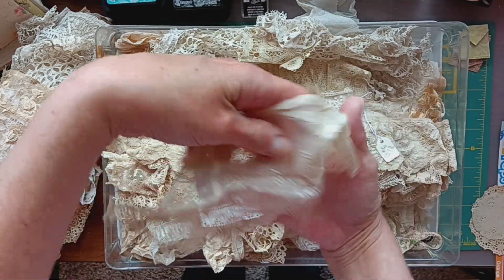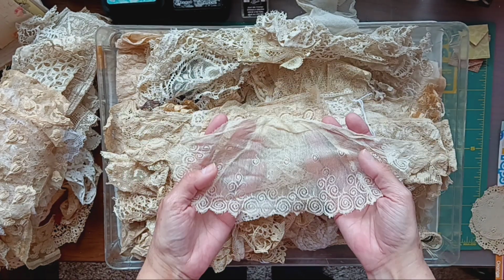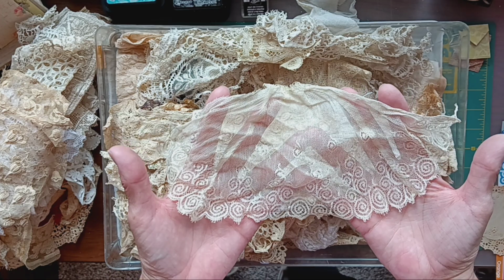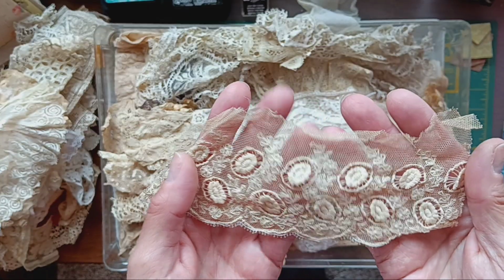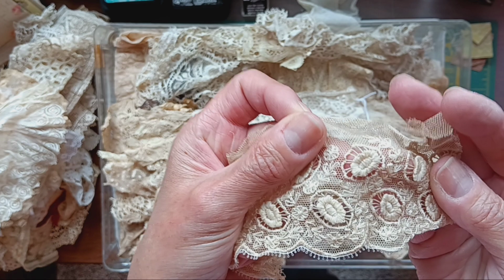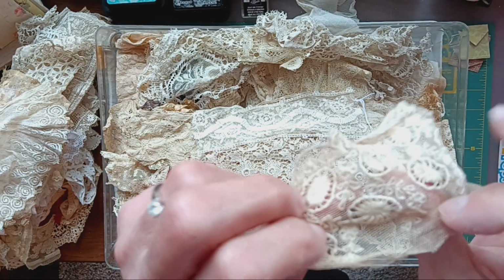This looks like it could have been a doll dress or something. This looks like it could have been the waist. Oh, you know, I've been working on some paper dolls, and these would be beautiful as the dresses or skirts part of the paper doll. Each one of these little flowers looks like it's suspended in the oval, just suspended in that oval, just by a few stitches.